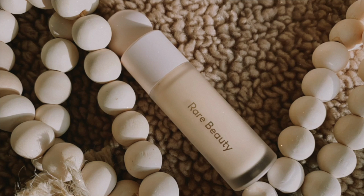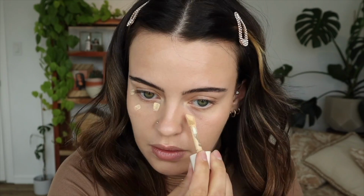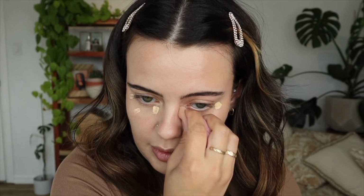I just realized I forgot to do my concealer. I was like, something's missing. Why do I look like this? It's because I'm lacking concealer. So now I'm going to take the Rare Beauty Concealer in the shade 190W, and I'm going to blend that out with my Beauty Blender.